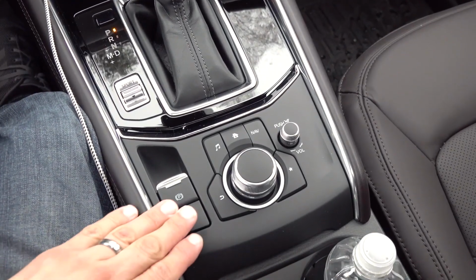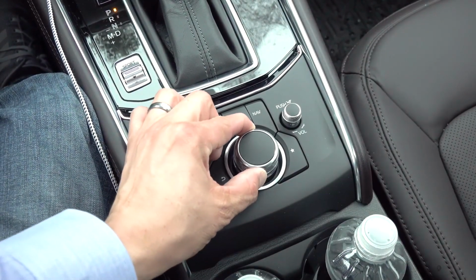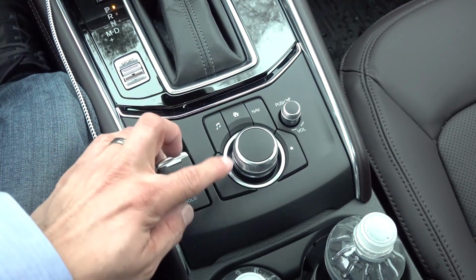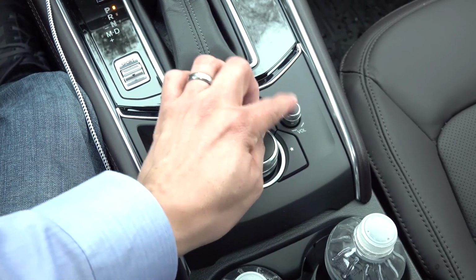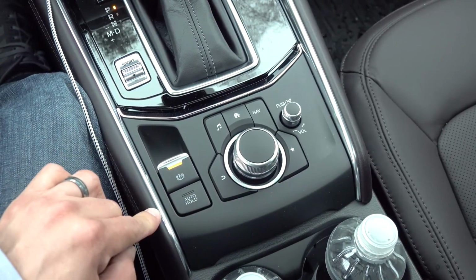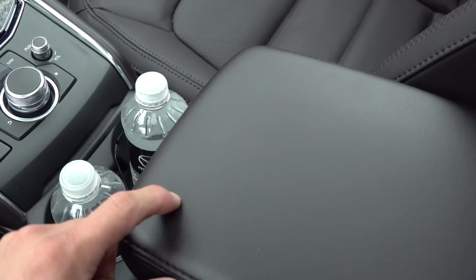Behind the shifter, we find the controls for that multimedia infotainment system. We have a knob that toggles side to side, clicks down, and then rotates around. We then have some direct access buttons at top, a back button, a favorite button, and this is the volume and mute knob, very similar to what we see in some Audi products, an electric parking brake right over here, and auto brake hold.